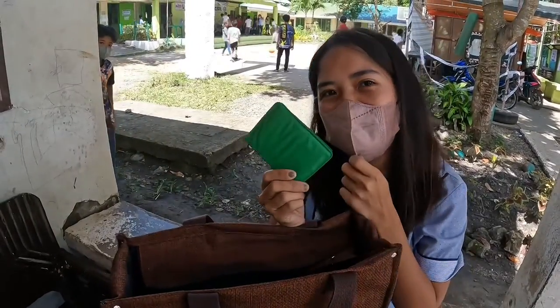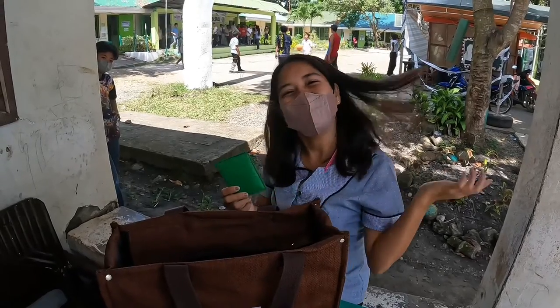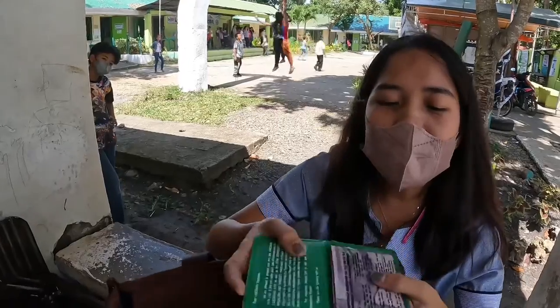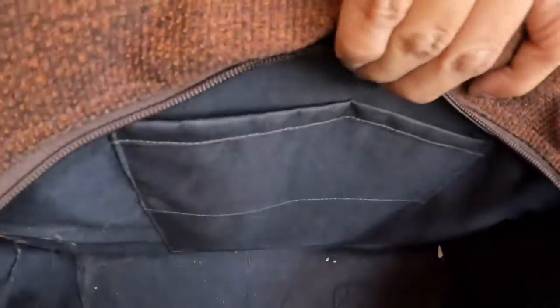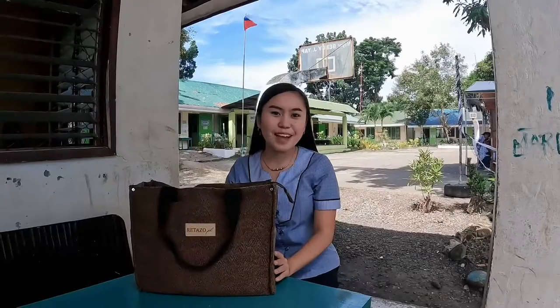My ATM. Oh my gosh. Sana pwede na natin makita kung ilan yung laman ng ATM ni Mami. 100 lang po. That's all. Wala na? Wala na. Basura na lang okay. Po. Thank you, Mami.